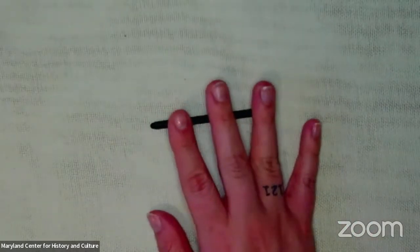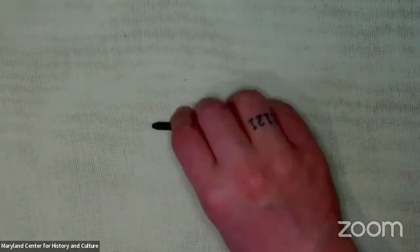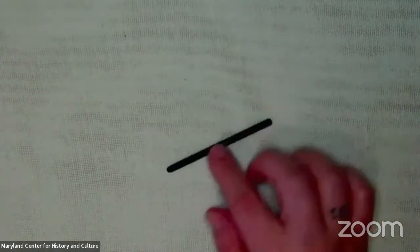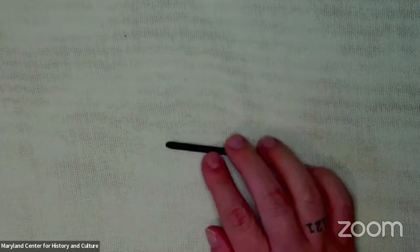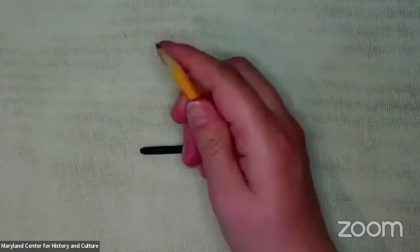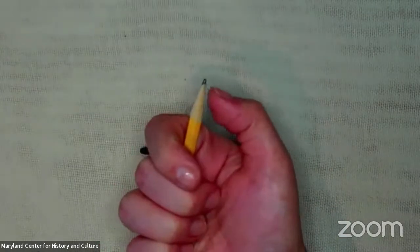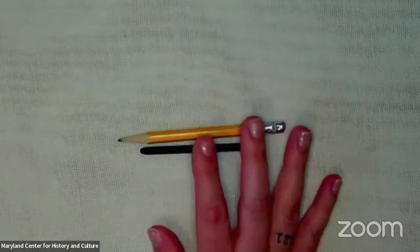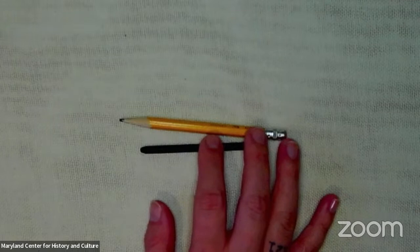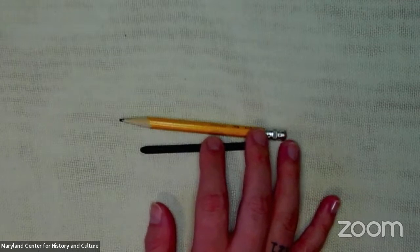So what do you think this is? And does it look kind of similar to something you already have? What do you think? Pointy on one end. So it's not like a weapon or anything like that. Think about something you write with. Yeah, so this is a pencil. So this is graphite. I have a pencil here for us. So that's actually like what's in our pencils right there. So this is graphite, not necessarily lead, and this is basically an old pencil.